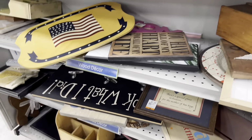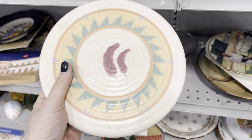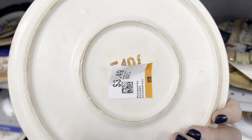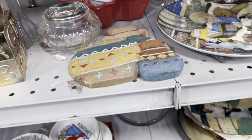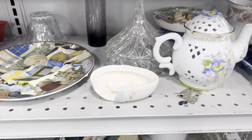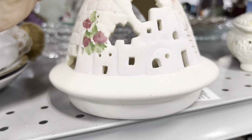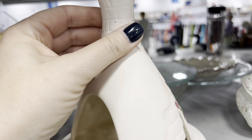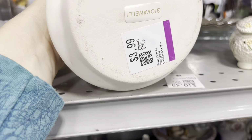It was really pretty. It said Guatemala, and normally I don't buy souvenir stuff, but it was really nice and useful. And then this, I believe, yes, this is Taos pottery, probably around $30. It's got the chili peppers on it, which is probably 80s, 90s. And I took this for a ride as well. Giovanelli is how I'll pronounce the name.